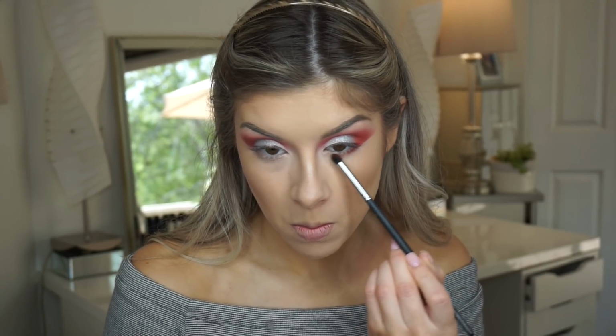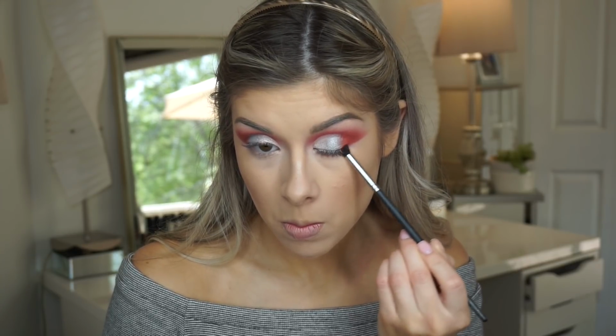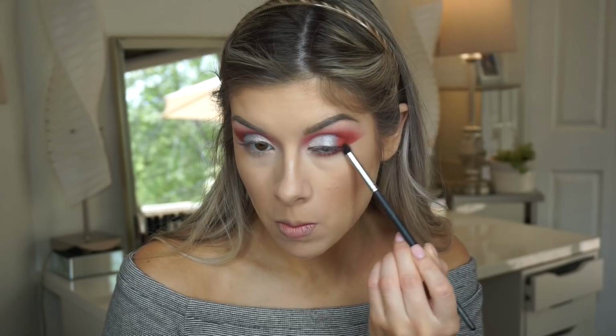Now I can move back onto the eyes, so I'm using the ColourPop Yes Please palette. I'm just going to use the red shade that we used inside of there and put that underneath my lashes, my lower lash line. You guys know what I'm saying. I'm using my Morphe M321, which is just a really small fluffy brush. I'm just kind of connecting that to the outer corner.